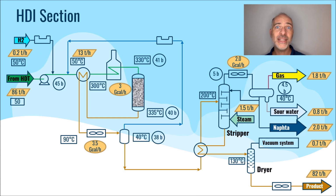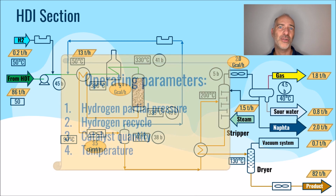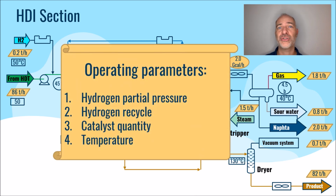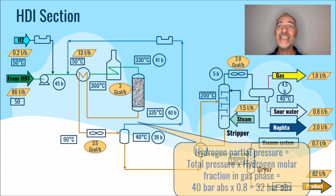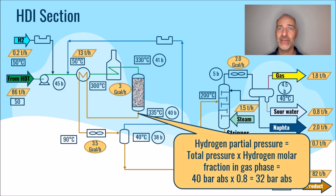Before concluding, it is worth mentioning the operating parameters, which are identical to those of the hydrotreatment section. These parameters include the partial pressure of hydrogen, hydrogen recycle, catalyst quantity, and temperature. At this point, the partial pressure of hydrogen is 42 bars, as 80 volume% of hydrogen is present in the gas phase at the reactor outlet with an operating pressure of 40 bars.